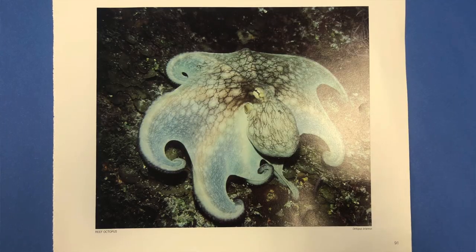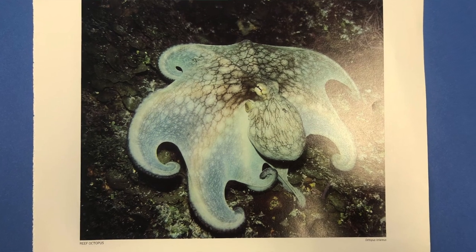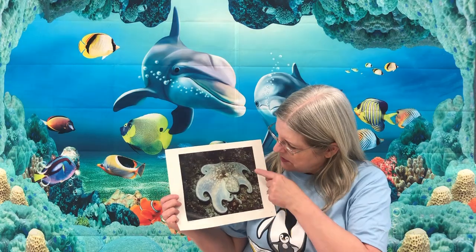Well, today I've got a really fun story for you about an octopus. And this story is based on a true story about an octopus. Do you know what an octopus is? He's got 8 long arms. Here's a picture of one. There's different kinds, but here's one of them, you see?